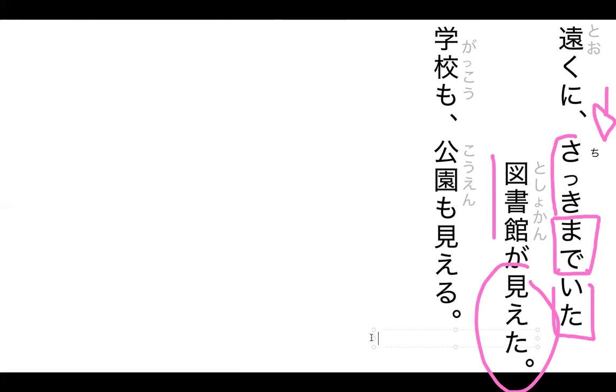How is that different from miru? Miru is to see, and mieta is to have seen. It is past tense, but the e part actually means that they have the ability to see. So they had the ability to see the library they were at not that long ago. And that library is tokuni. What does that mean? Toku is like far. So it's just very far.